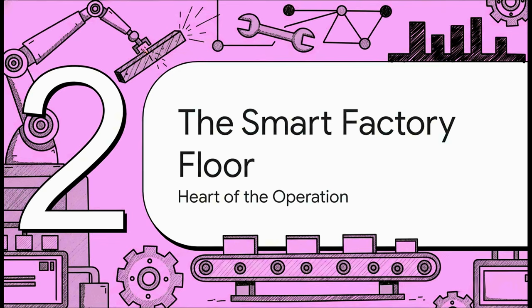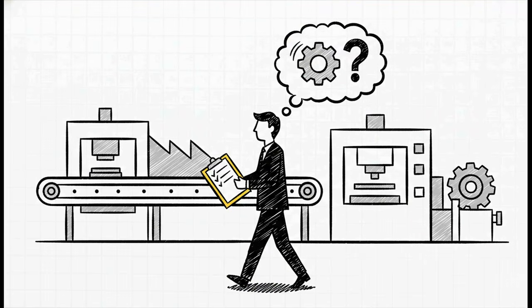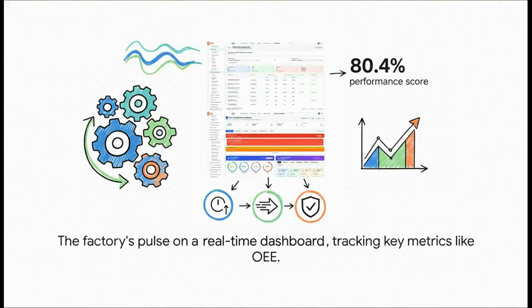This is where the metal gets cut and the actual products are born. Now, back in the day, a factory manager's job meant walking. A lot of walking. Miles a day, clipboard in hand, checking on machines, talking to operators, trying to spot problems with their own two eyes. It worked, but it was totally reactive and really depended on intuition. Today, it is a completely different world. This dashboard is like a live EKG for the entire factory.